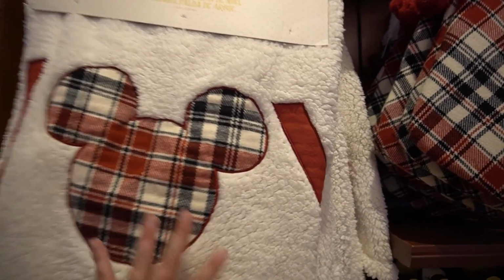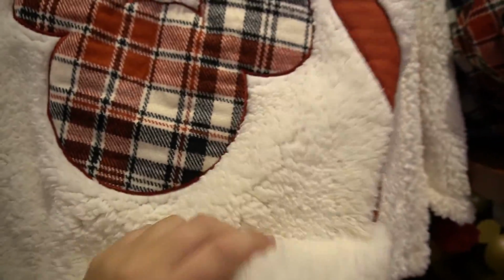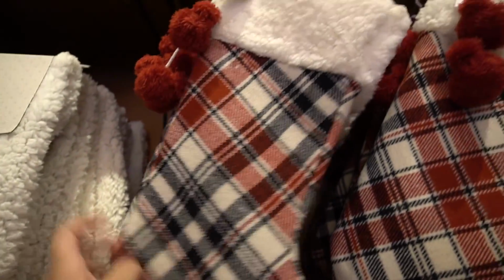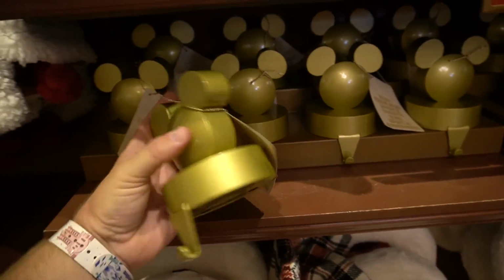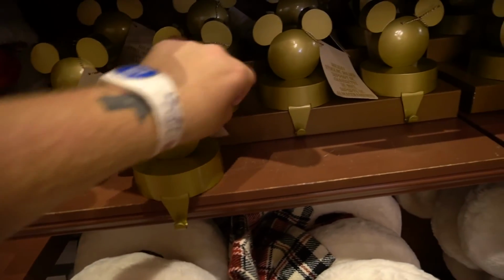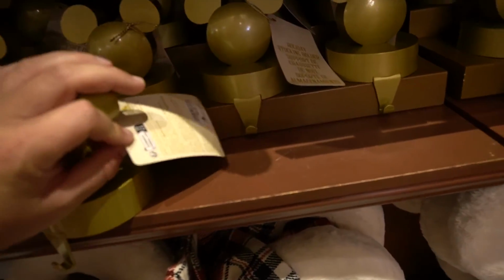Now, they also have a reversible tree skirt as well, so it's got a plaid inside, then this fuzzy outside. I'll tell you right now, for someone who has dogs and cats, this would not be something I would want to get, because our dogs and cats are crazy. $80 for that as well. They've got specialty stockings as well, $35. Then they've got mantles, like to hold your stockings, these things you put on the mantle. So this is $30 for that.